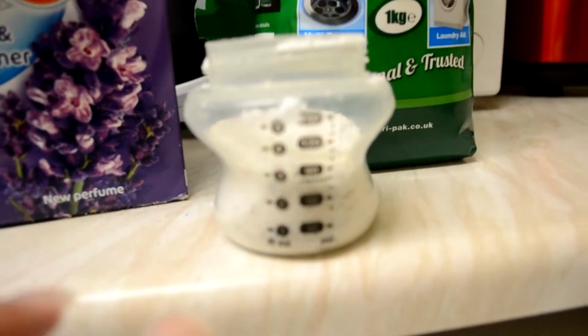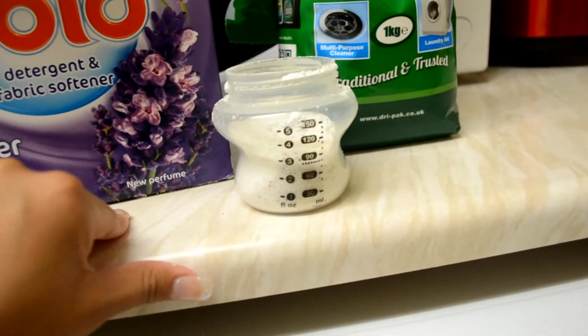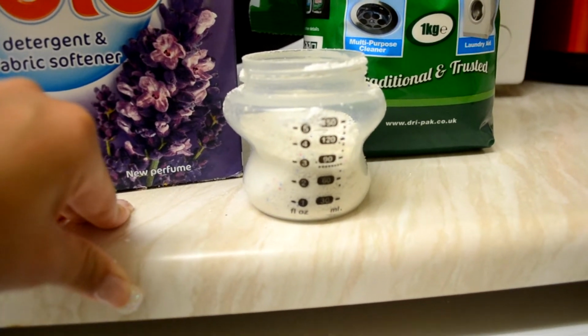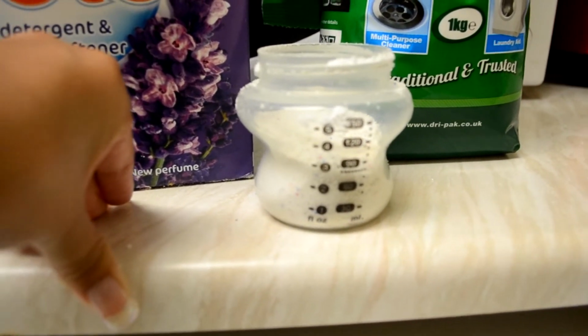I use a full dose of powder. Okay, so here you can see I'm using a really good full dose of powder. I'm going by what it says on the box. They say you should only use half your detergent, or half the recommended amount. I live in a very hard water area, so the harder your water, the more detergent you need to use. I actually use a full dose because I rinse a lot afterwards.